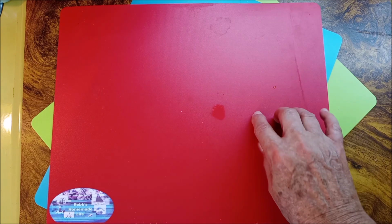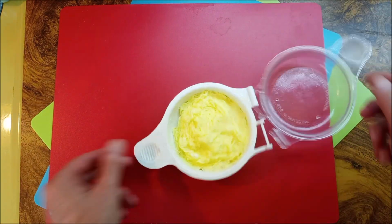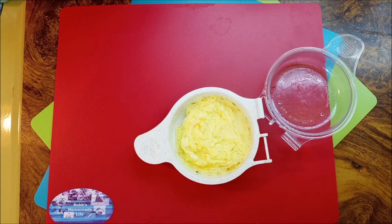Okay, we're down to 30 seconds. Another 10 seconds ago. 10, 9, 8, 7, 6, 5, 4, 3, 2, 1, 0. Oh yeah. Nice and fluffy. I bet we could do 30 seconds. I know we could do 30 seconds.